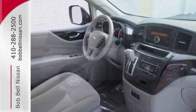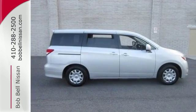Stop in with the family today and take it for a test drive. You will all be impressed.